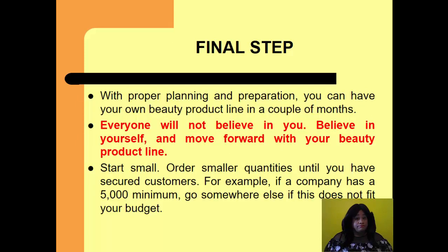The final step. With proper planning and preparation, you can have your own beauty product line in a couple of months. Everyone will not believe in you. Believe in yourself and move forward with your beauty product line.